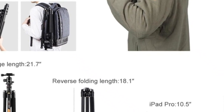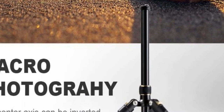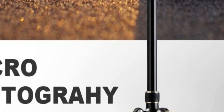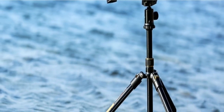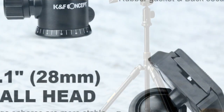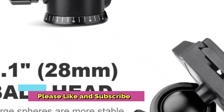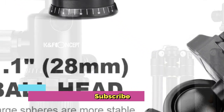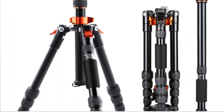The K&F Concept Compact Camera Tripod, 62 inch 157cm aluminum DSLR tripod, 22 pounds load with 360 degrees panorama ball head for travel DSLR camera, is the perfect addition to any photographer's toolkit. With its lightweight and compact design, this tripod is perfect for capturing stunning shots in any environment. Not only does its adjustable height make it ideal for both low.